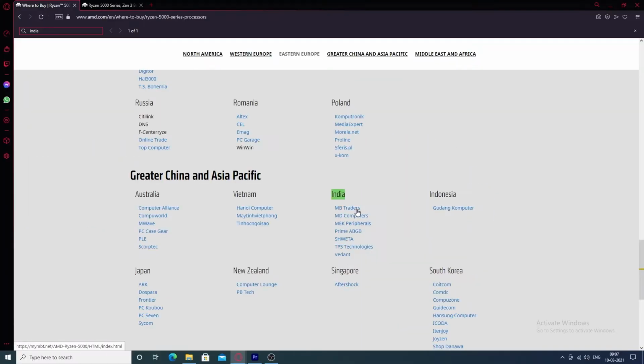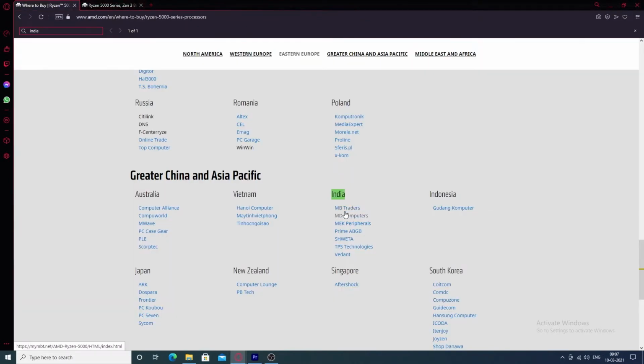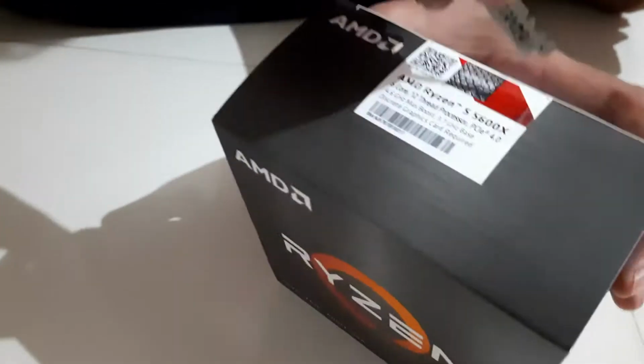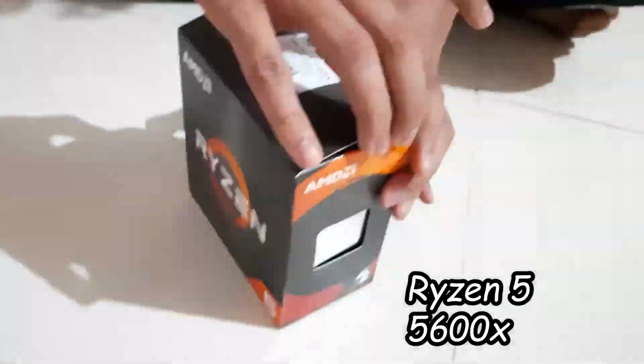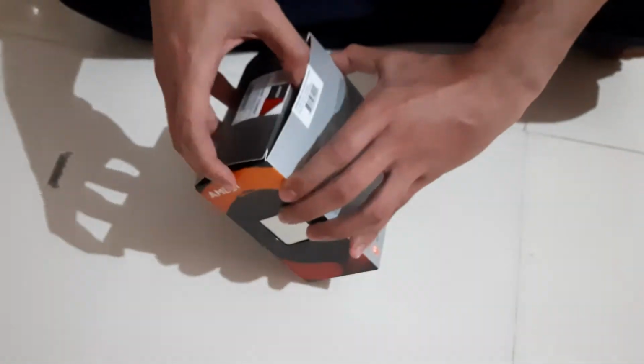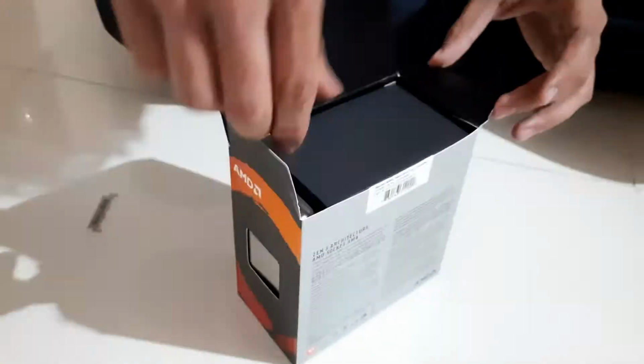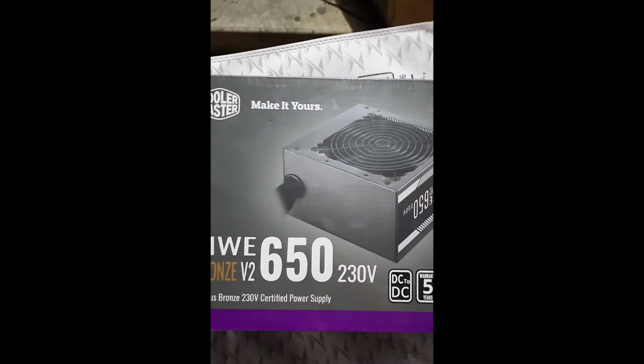I was confused between 5600X and 3700X, but in short, I would tell you which one you should pick. 5600X for gaming, if you do gaming more, and 3700X if you only do heavy software production work. And that's the processor. I know there's not much to look at here in the unboxing of this processor, so we are gonna move things faster now.